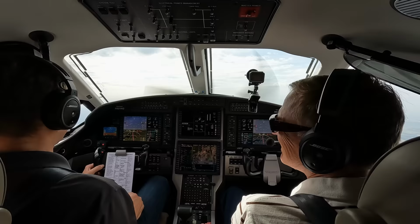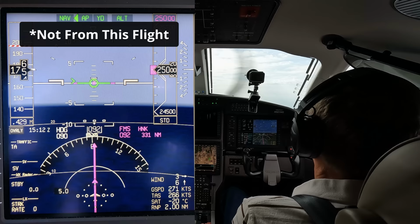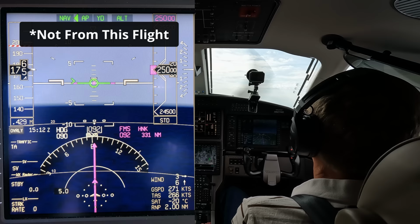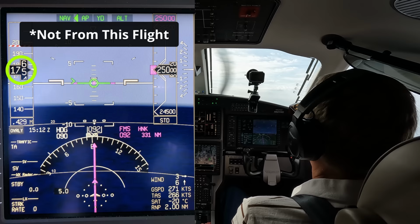Pretty smooth this morning. Yeah. So far, yeah. So is this our altitude right here? Yep. And then the pointer on the right is our rate of climb. We're doing 1,400 feet a minute. And the left is airspeed. And then, of course, heading there on the bottom.